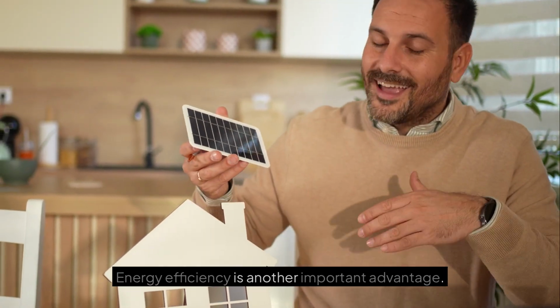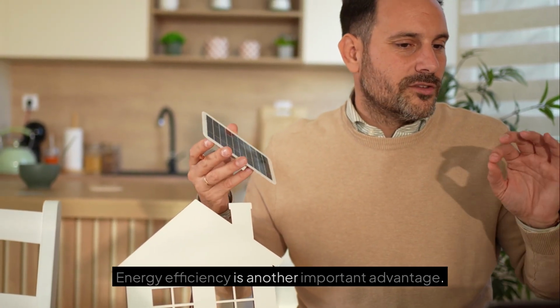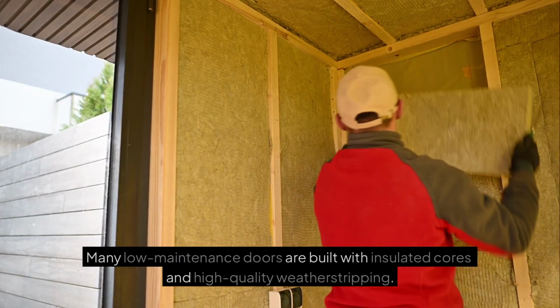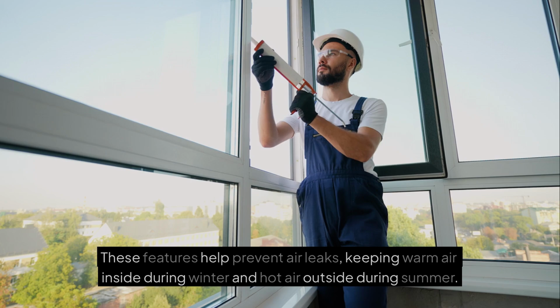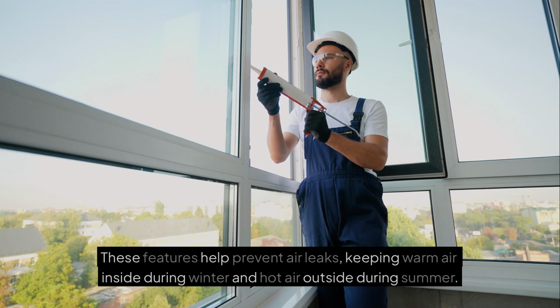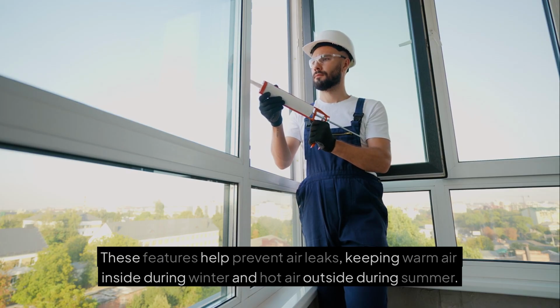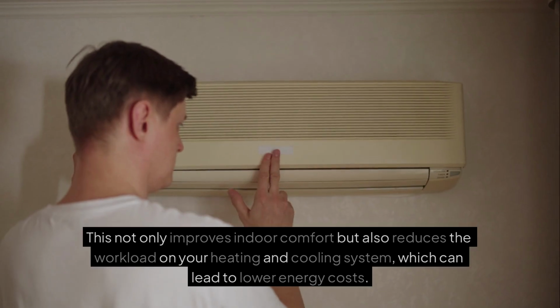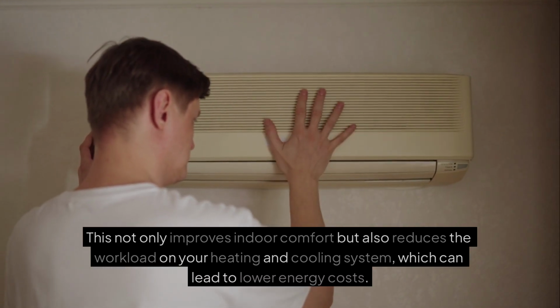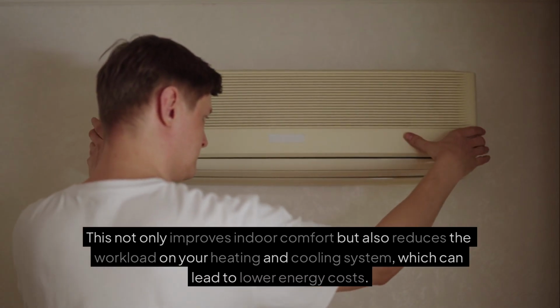Energy efficiency is another important advantage. Many low-maintenance doors are built with insulated cores and high-quality weather stripping. These features help prevent air leaks, keeping warm air inside during winter and hot air outside during summer. This not only improves indoor comfort but also reduces the workload on your heating and cooling system, which can lead to lower energy costs.